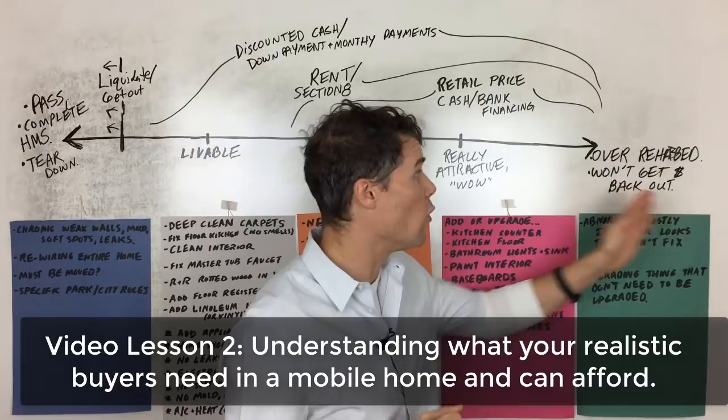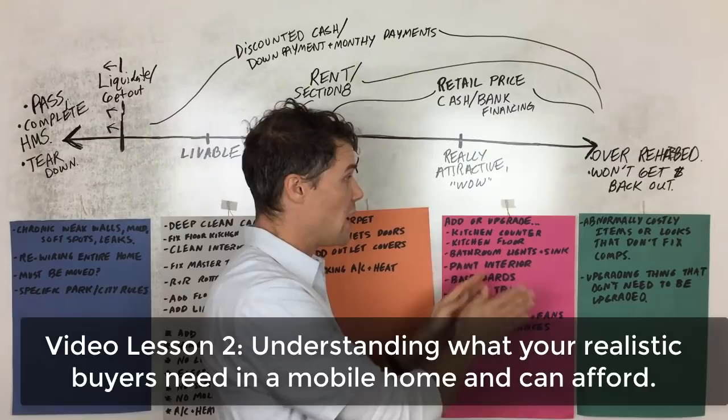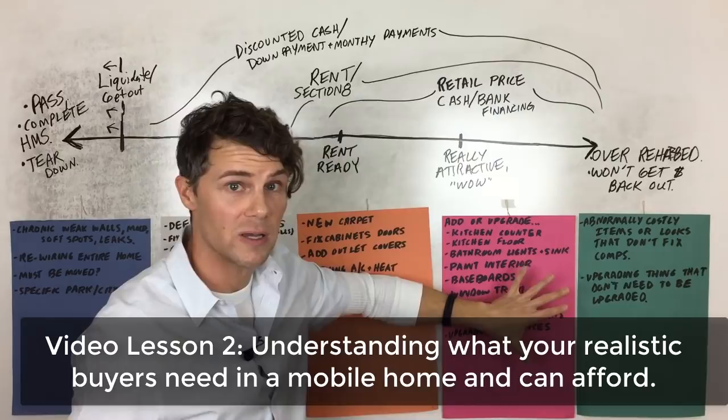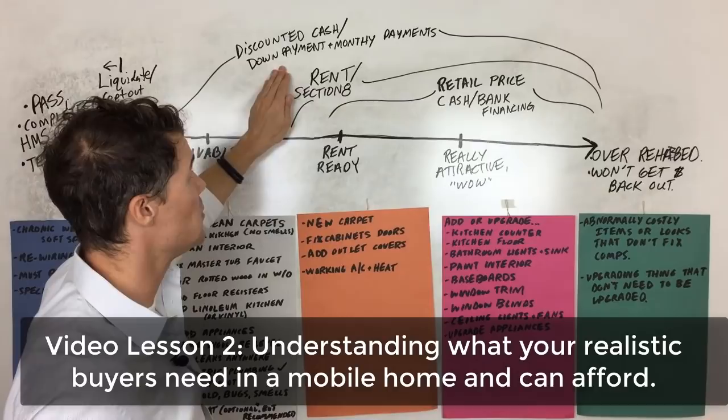And then if you're going to over-rehab a home, it can actually be some of this stuff. If you have an older property or you're not intending on selling it for cash for a high retail price or bank financing, you can go ahead and sell a property on payments. You can do all these repairs and somebody's going to move in and love it and they're not going to complain. But you can also not upgrade this. You can also sell it on payments for a pretty good, substantial value.